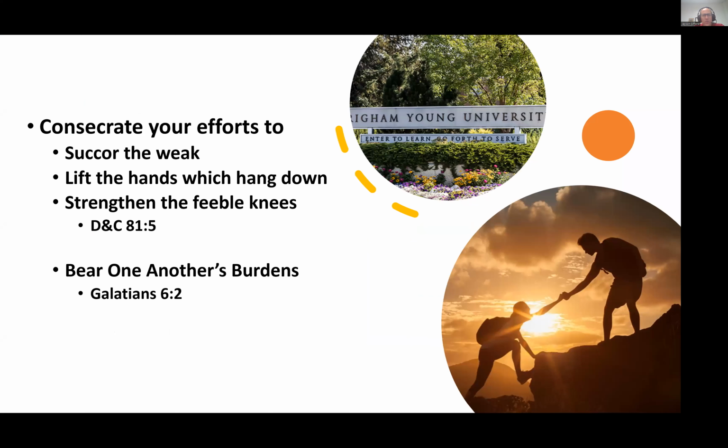As we get started, I want you, anytime you study, to think about this. The motto for BYU is to enter to learn and go forth to serve. And I challenge you as you do your studying to consecrate your efforts, perhaps even with a prayer. Consecrate them that you can succor the weak, lift the hands which hang down, strengthen the feeble knees, and bear one another's burden. In other words, as you study, do it for a reason. Do it to try and help others, not just to master material. I promise you, as you do this, you'll find your studying much more rewarding and most likely find greater insight as you go and even potentially inspiration.